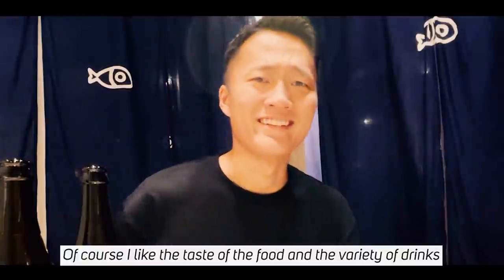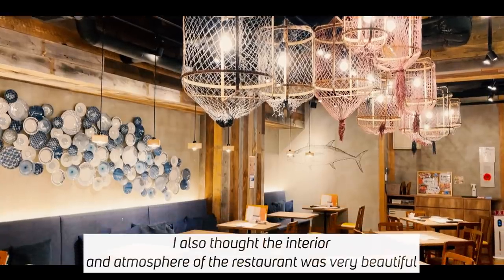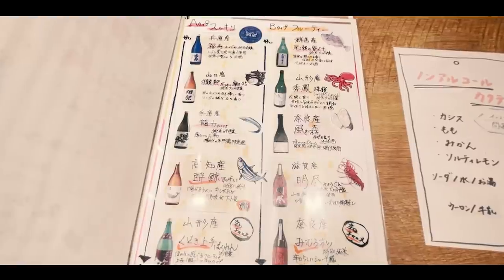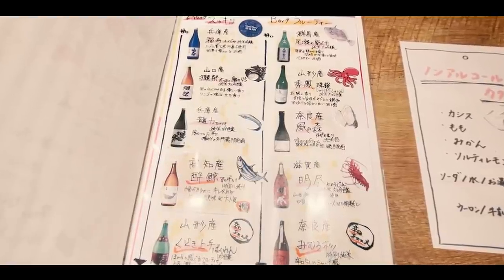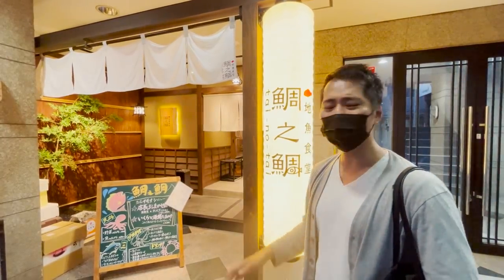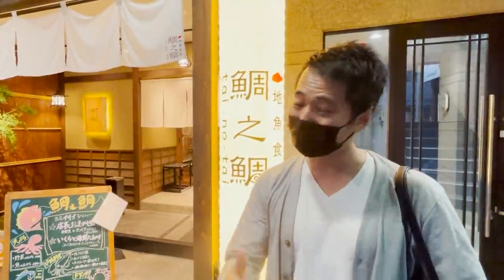Well, yeah, exactly. There's very many different types of sake, and it's especially really easy to order because they have that special draft there. Even if it's your first try, it's perfect. Even if it's your first try for sashimi, for sake, this is the perfect restaurant for both of that. So I highly recommend it.